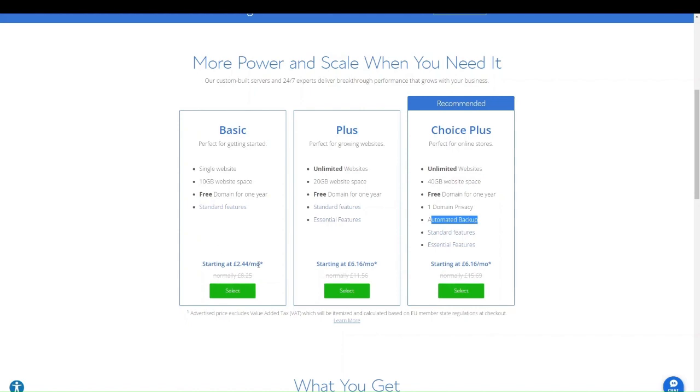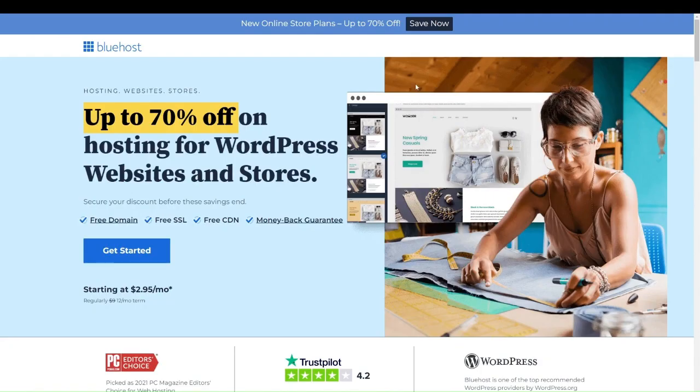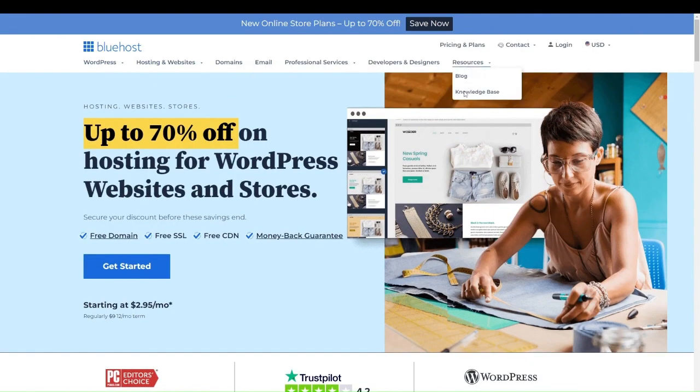And in terms of their customer service and support, not only do Bluehost have a range of articles and videos, so if you go onto their website, and if you go onto their resources, you can see they have a huge blog and a huge knowledge base filled with thousands of articles, step-by-step guides, video tutorials as part of the knowledge base. This lets you know how competent they are, but also it's a huge help for beginners, and most common issues you can probably find the answer to in one of these blogs or in one of these knowledge bases as well.